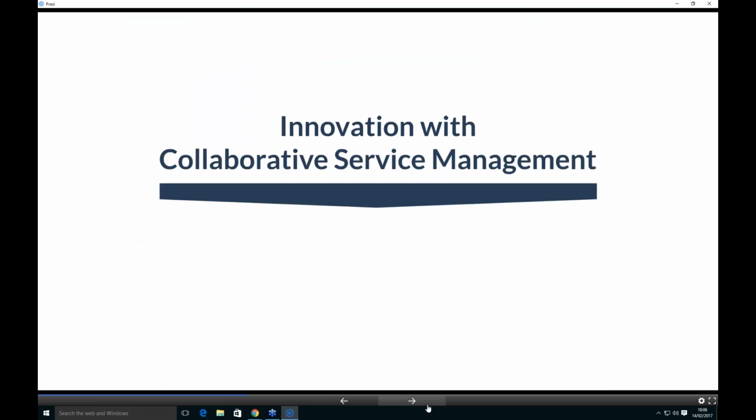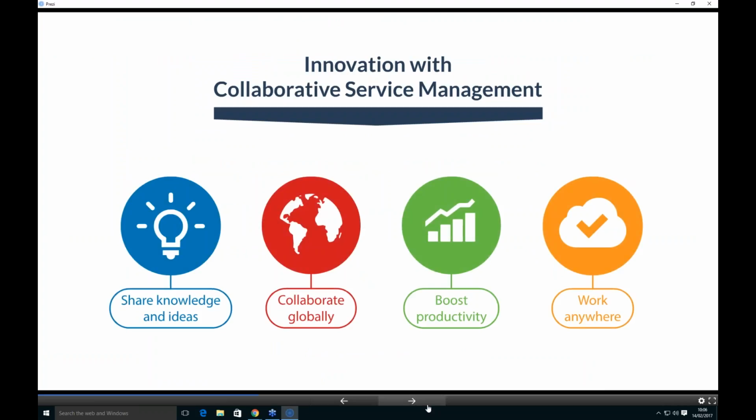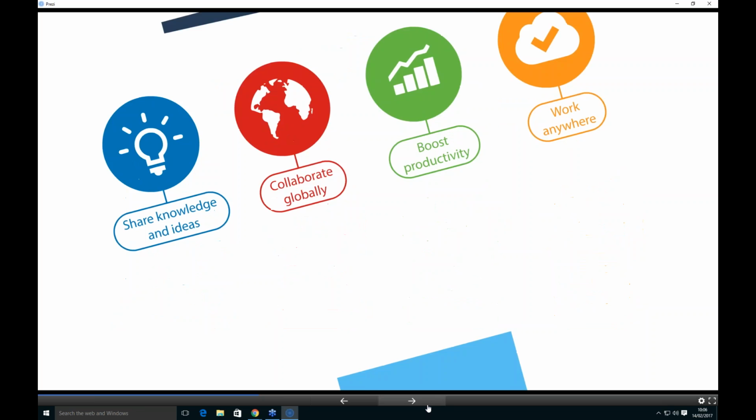So we really try to innovate by marrying best practice service management with familiar social and consumer mobile concepts to create a system that allows you to share knowledge and ideas, collaborate no matter where you are, allowing you to get more done in less time and from anywhere.